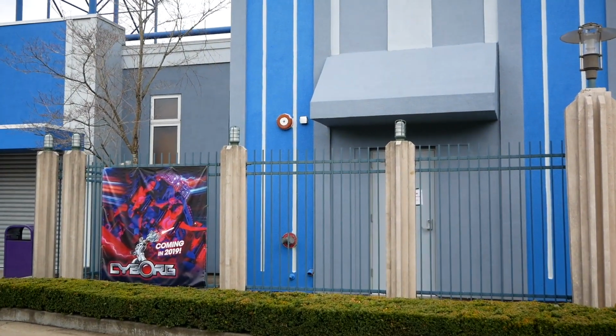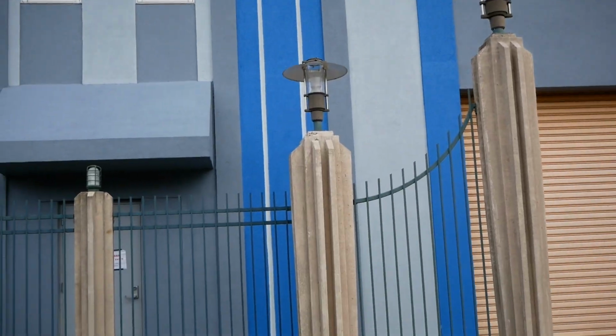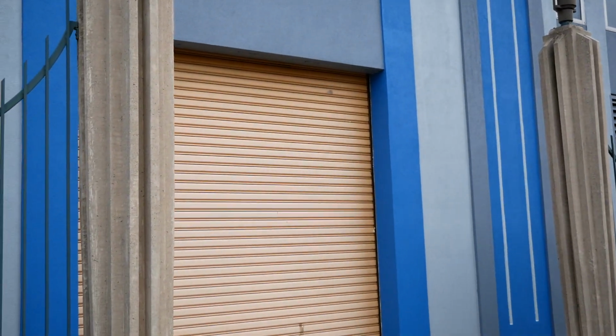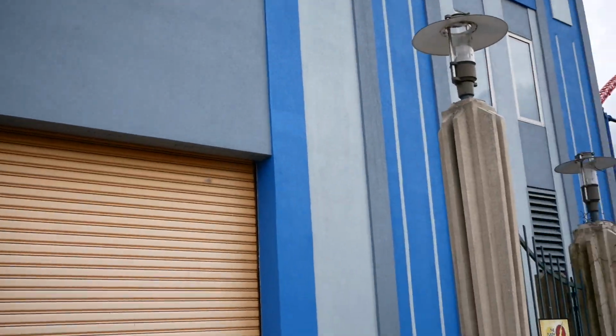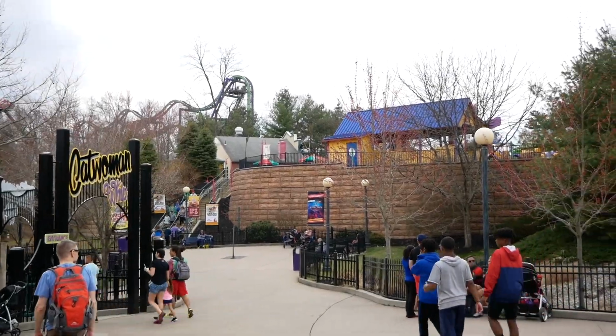I was hoping to do a construction update, but it's all indoors. This is for the Cyborg Cyber Spin, new ride. It's like a spinning indoor dark ride. Looks pretty cool. It's coming later this year, not Memorial Day. Nothing much can be seen here, but it's going to take the space of that indoor space.